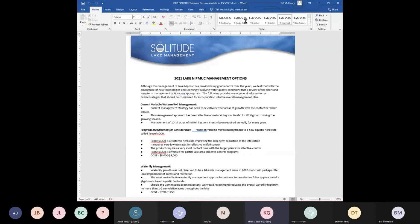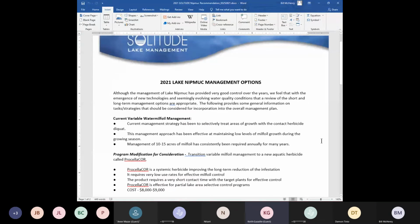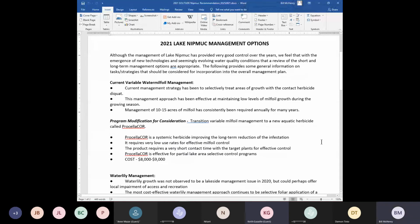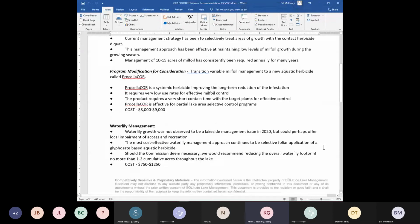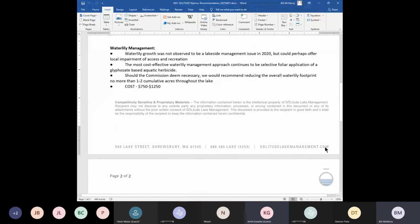Water lily control, I think we've done periodically over the years in Lake Nipmuc. Based on observations from 2020, it didn't appear as though the water lily growth was of any great management concern. However, with water lily growth, there can sometimes be localized impacts or impairments to recreational or access points, so you may want to consider utilizing some small-scale management to maintain those functions.